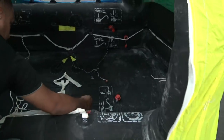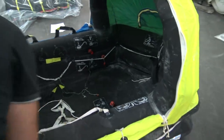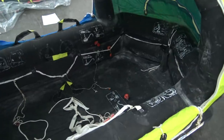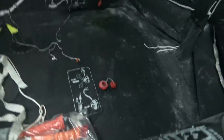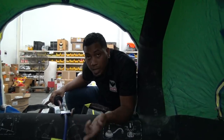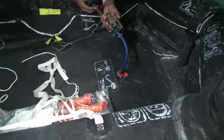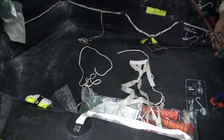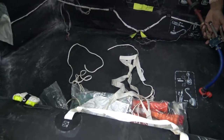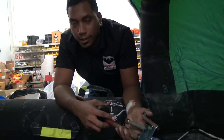Exactly. So now we're gonna inflate the floor, which is usually done manually once you're in the life raft. But just to see if everything is sealed. So it's certified now for how many years? The next service will be next year. Next year? Yeah. Woo! Okay. It's the first time, so it's gonna do that. Okay, because everything is just popping open. Exactly.